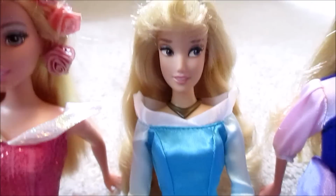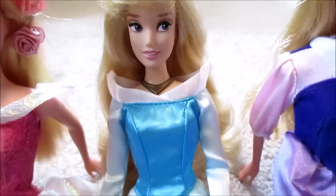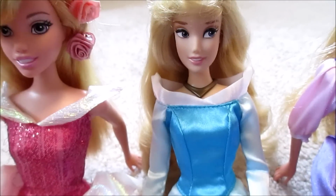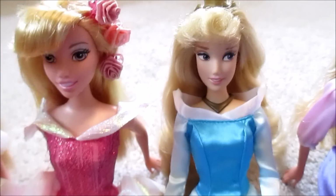This mold is divine. I think she's actually, in her own way, just as pretty as the Signature doll. Definitely. And it's amazing because she's a budget doll, not a big fancy collector's one.